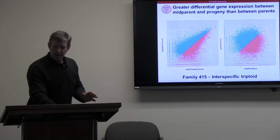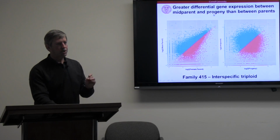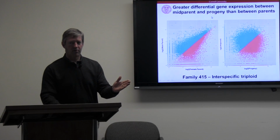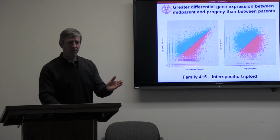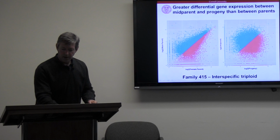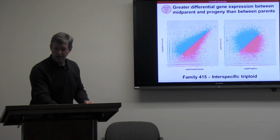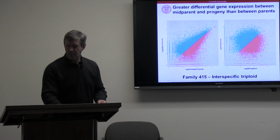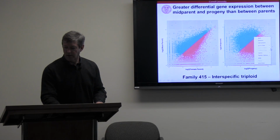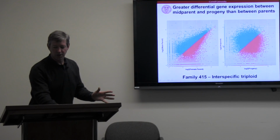To put that another way, we see greater differential gene expression between the mid-parent and the progeny than we see between the two parents, which are different species, right? So here, when we compare one parent to another, male to female, you see that most of the dots are fairly close to the one-to-one line. But when we compare progeny to mid-parent, now we have a much broader scattering of spots representing greater differential gene expression between progeny and parent.